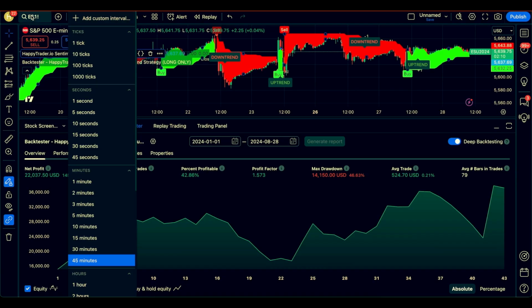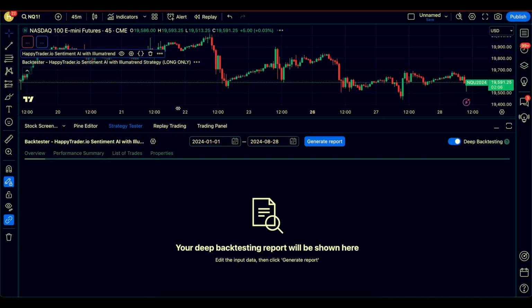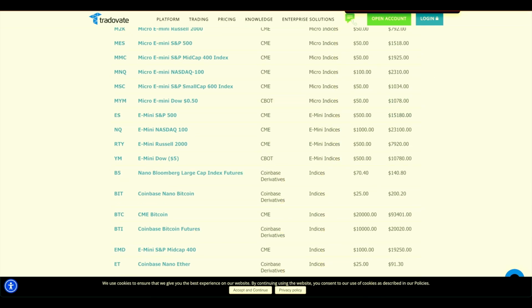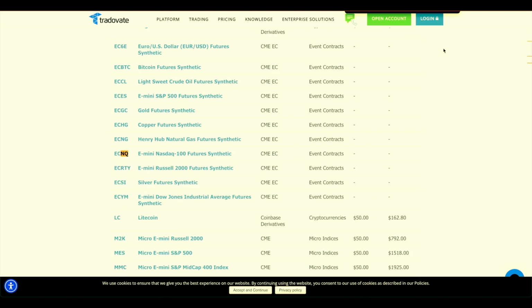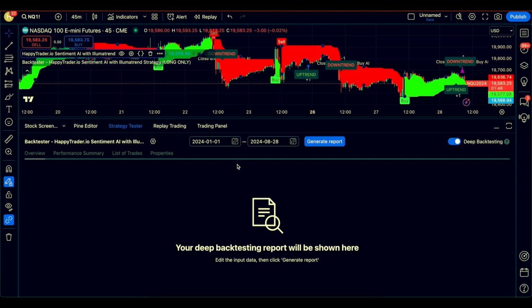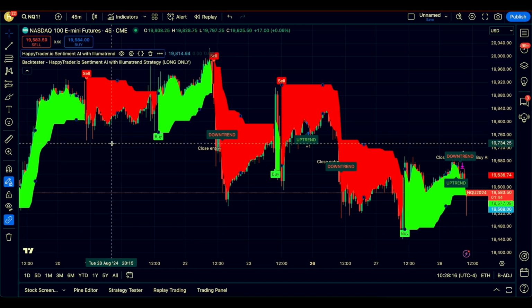So let's move on to the next security, which is going to be the NASDAQ. We're going to look at big tech futures. We're looking at the same exact thing. The only thing we have to do is change our margin, so we have to do NQ instead. We're just going to find the NQ, and it's right here. You can see that the overnight margin is a lot higher on the NQ because it's only a basket of 100 tech stocks compared to a basket of 500 stocks.